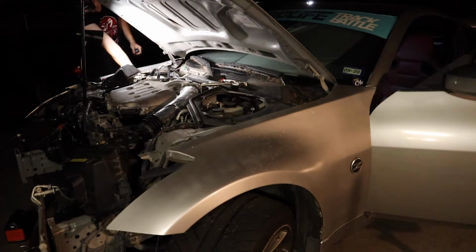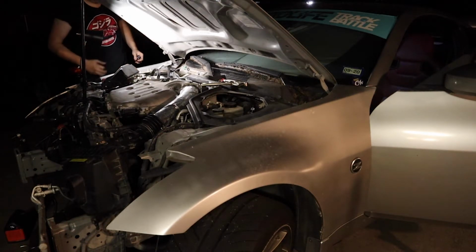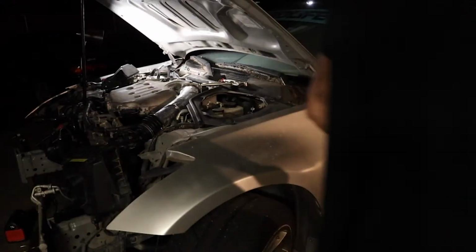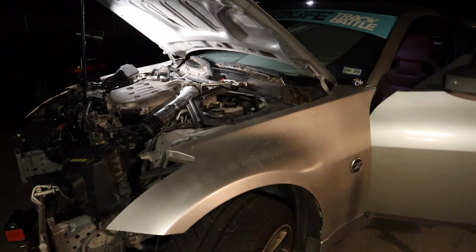Let's throw that fuse in. Oh, I'm so nervous. The relay appears to have stopped clicking over. Oh man, I'm nervous. Let's see what she do. Fingers crossed. Oh, it's running. It ran.